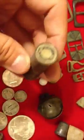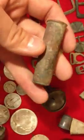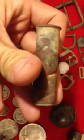This is actually a tire gauge. This is where your valve stem would go, and this top here would open up, and I'm guessing it would shoot up. But it has a bunch of writing on it. United States Tire Company. And it has a bunch of numbers on the side there. Found that in the cornfield right beside an old farmhouse.